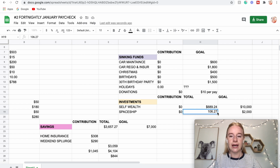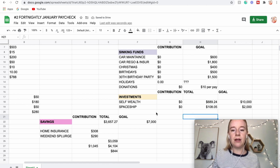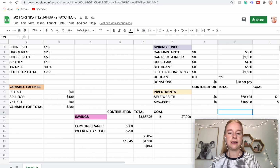Now let's have a look at Spaceship. Okay, so $108.05. Again, like about $2 that I earned from doing nothing. So I want to have a goal for my investments of $10,000 for self-wealth by the end of the year and $2,000 for Spaceship at the end of the year. And then for my savings here, I would like to have a goal of reaching $7,000. That's around 3 months expenses for me.